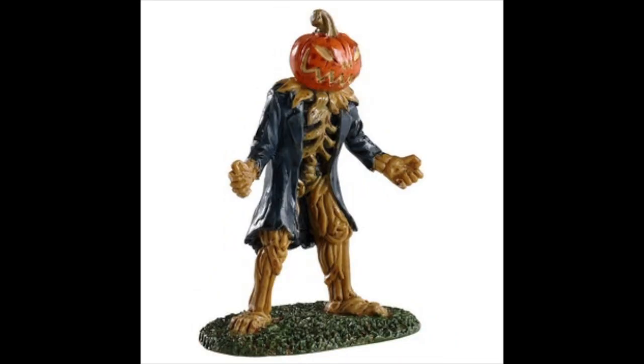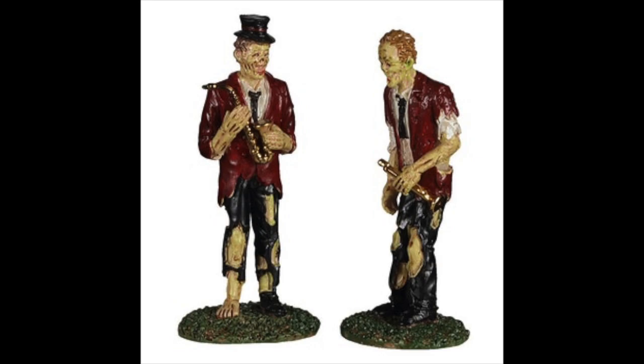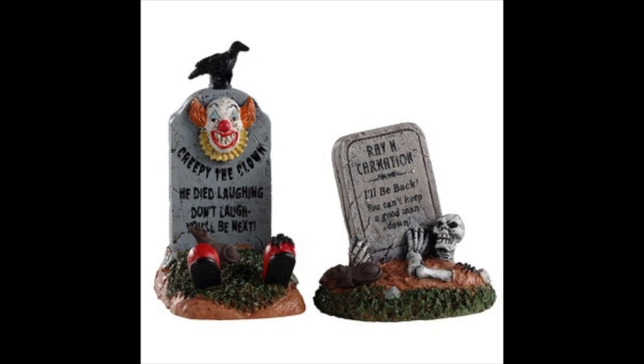And this is the Pumpkin Monster. This one looks really cool. I really like this one. And this is the Chilling Band of 2. These two would definitely look good next to the Finding Buddy Boney Goodman with the tombstone and stuff. Speaking of tombstones, we actually get one called Crazy Headstones.